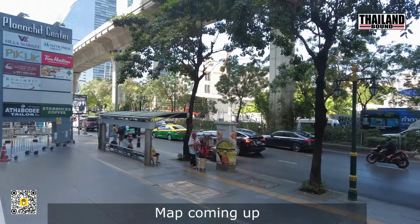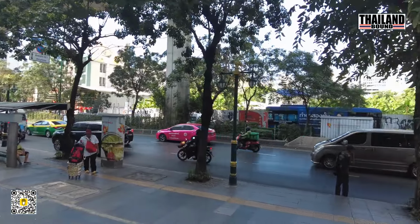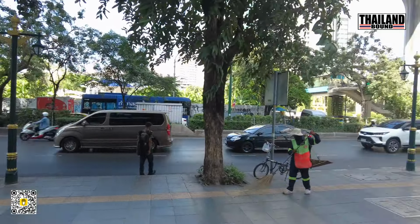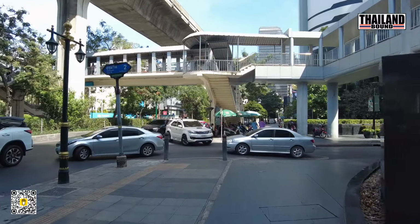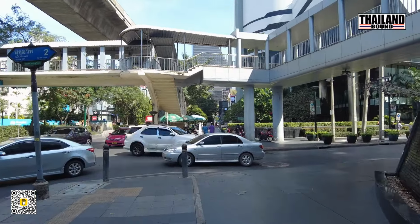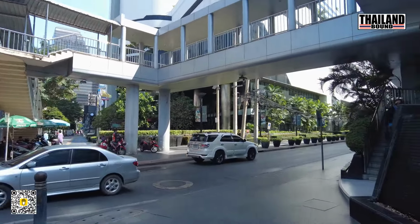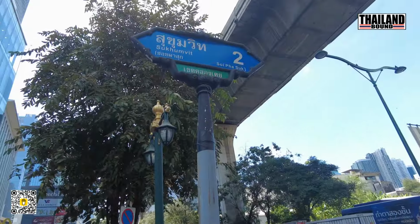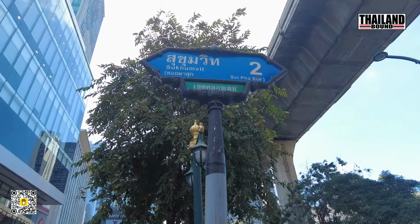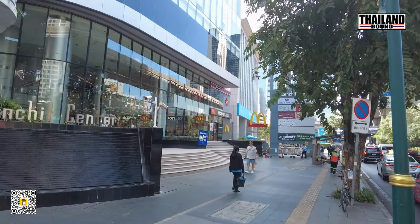Okay, so I've just come out onto the street now, onto Sukhumvit Road, to show you where the Pan Chet Center is located. If you know Soi 4, Nana Plaza, that sort of area, it's the next road up. There's the sign there, Sukhumvit 2. JW Marriott Hotel right in front. You can see that from Soi 4, so if you're in Soi 4, just hop to the other side. Looking back the other way now.